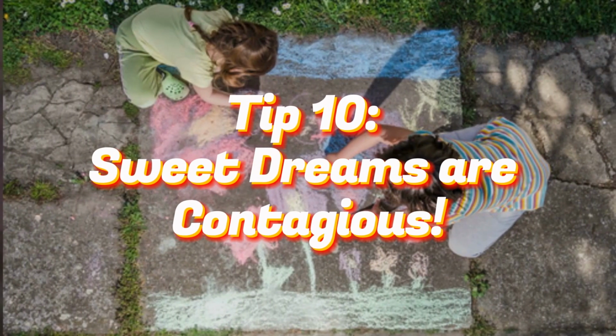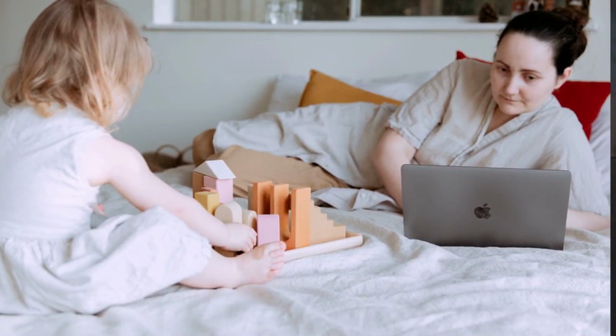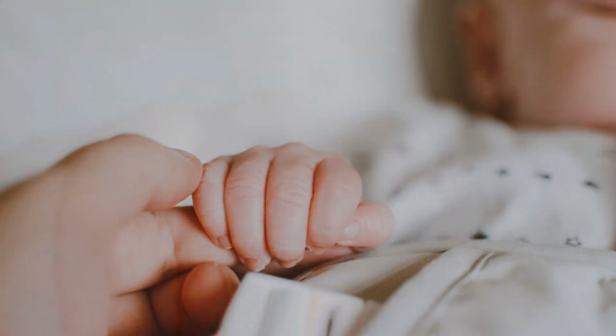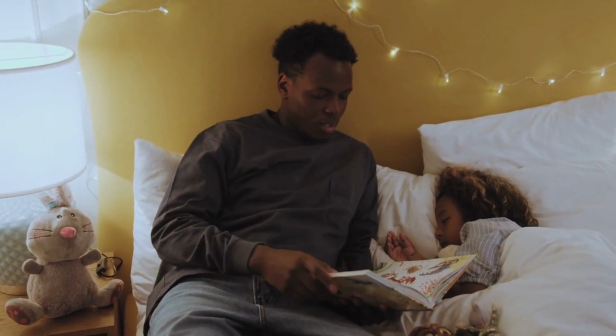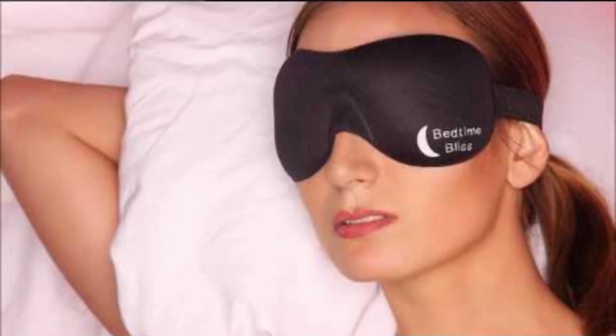Tip 10. Sweet dreams are contagious. Remember, parents, your own bedtime routine matters too. Prioritize your sleep hygiene. When you're well rested, you're better equipped to handle bedtime battles. So, put on your PJs, grab a good book, and set the stage for a peaceful night's sleep for the whole family.